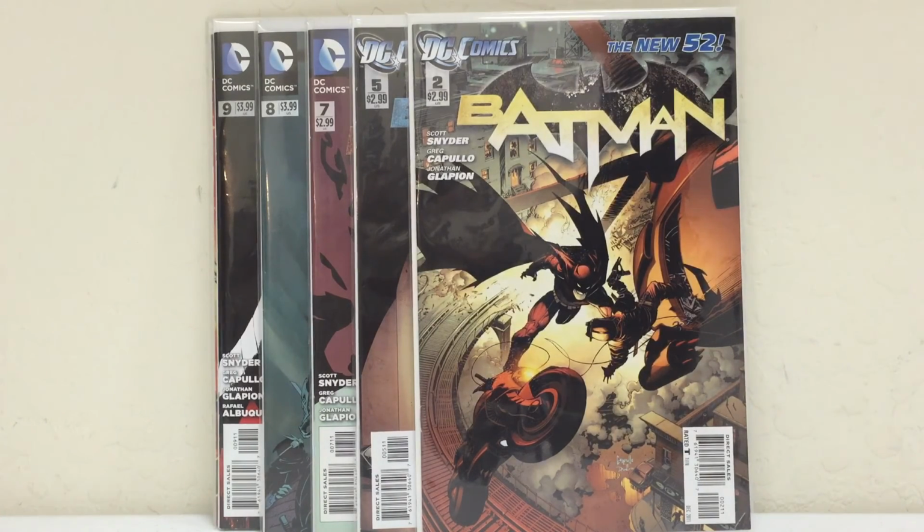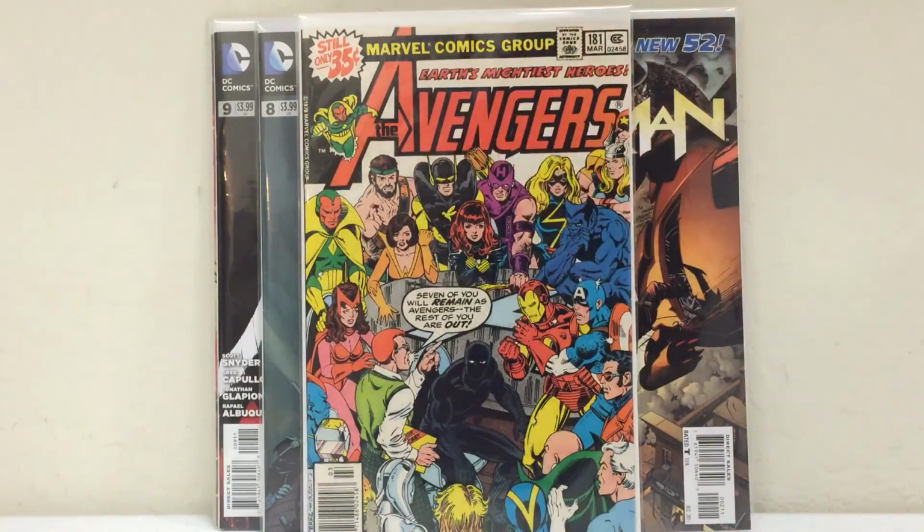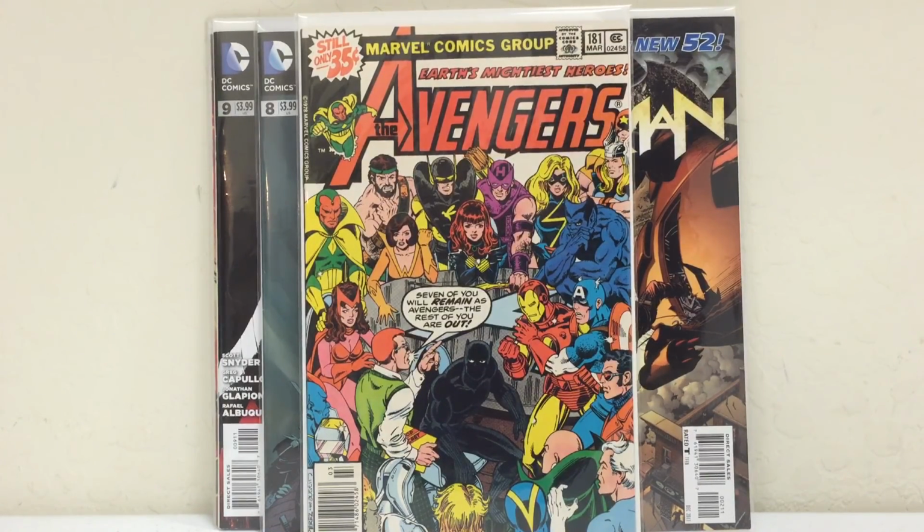And the final book I have for this haul, I don't have any huge keys or anything, but this one's a pretty big key, at least for me, because it's one of my favorite characters. This is the first appearance of Scott Lang, who you all know eventually becomes Ant-Man. This book's gotten really hot, with the Ant-Man movie and the success of it. And I was able to nab it for, I think, $14 total.